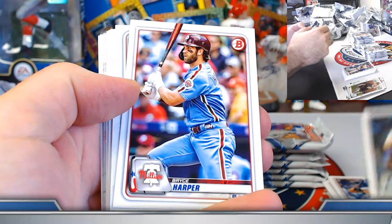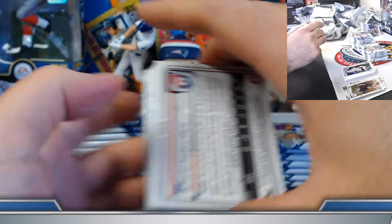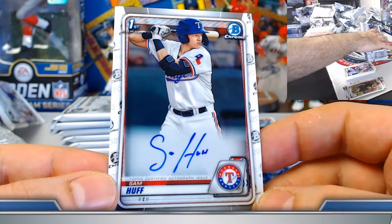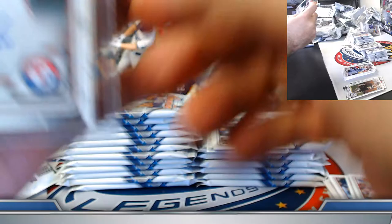It's another bonus Texas Ranger hit. Tim! Gosh, we did this last time. Got the Apostle, and this time, Sam Huff. Albeit a base autograph. Nice base auto to put on the board, though. Texas Rangers. Timmy! On the board, good sir. That is our first top overall now.